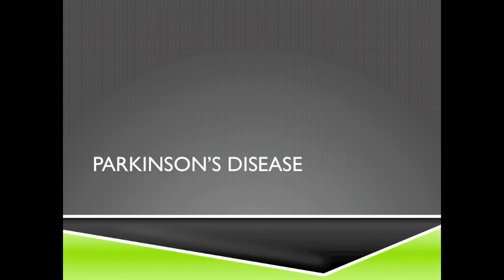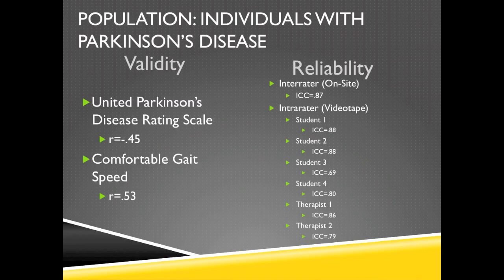This study examines the Tinetti Mobility Test as a fall risk screening tool in individuals with Parkinson's disease. The Tinetti Mobility Test had a significant and fair negative correlation with the United Parkinson's Disease Rating Scale at R equals negative 0.45. It had a moderate to good correlation with a comfortable gait speed at R equals 0.53. The inter-rater reliability included 2 experienced physical therapists and 3 second-year physical therapy students. The ICCs for the total Tinetti Mobility Test scores between all raters were good to excellent.